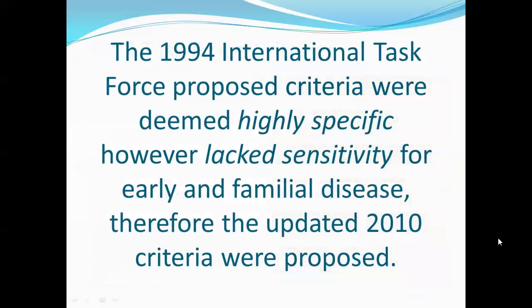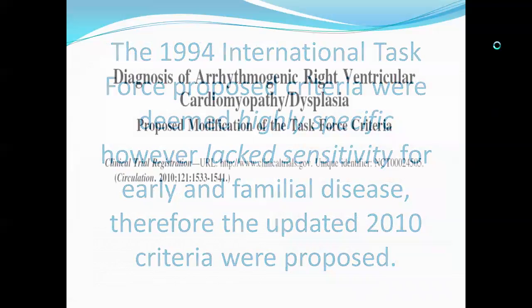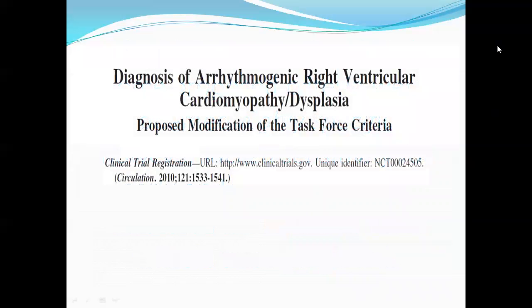The 1994 International Task Force criteria were deemed to be highly specific, but they lacked sensitivity. As you can imagine, it was really hard to make the diagnosis, especially if you didn't have classic features, and family history is tough because patients don't necessarily know their family history, or they didn't have an autopsy, so they don't actually know why their family member passed away. So in 2010, they updated the criteria. That's what I wanted to highlight, where we've gone from 1994 to 16 years later.